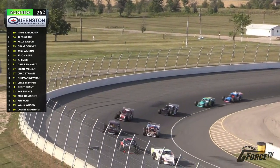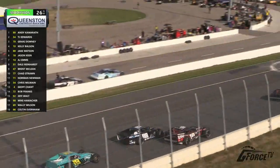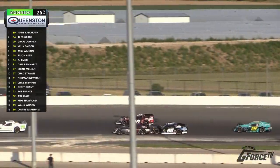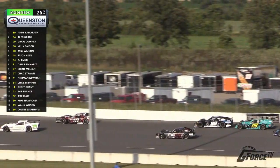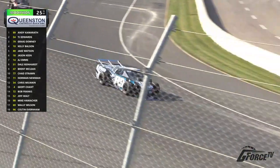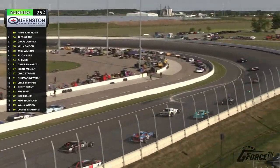Oh! Kelly Balson closed in so fast on that slower car, he had to throw the parachute to slow down. Jeff Walt had already done the same thing. Walt actually boxed himself in by going to the inside of the first lap car, so that allowed Craig Downey to get by Kelly Balson, and it allowed Downey to close right in on the back of Jeff Walt. So we've got a shuffle in the top 5 running order.